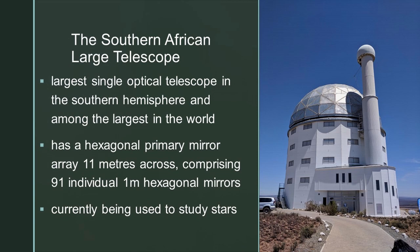The area is also at a high elevation. It's dry, and there are no extreme weather conditions such as flooding or storms. Despite it being so remote, at the observatory site there is good infrastructure, including roads and electricity, in the surrounding area of Sutherland.